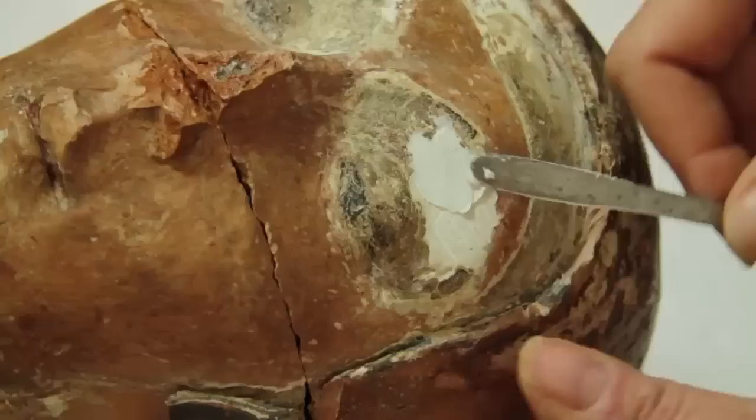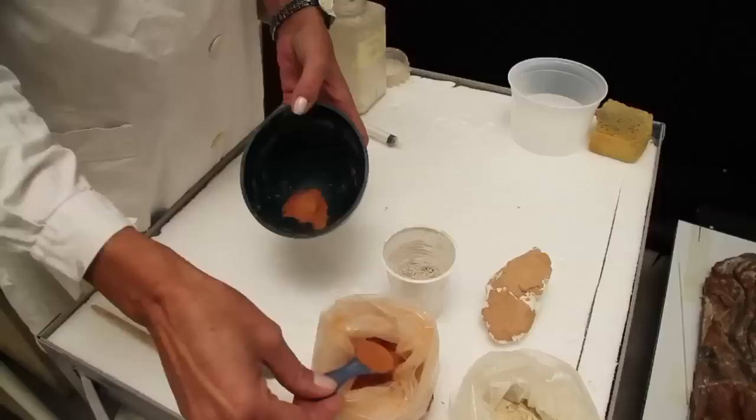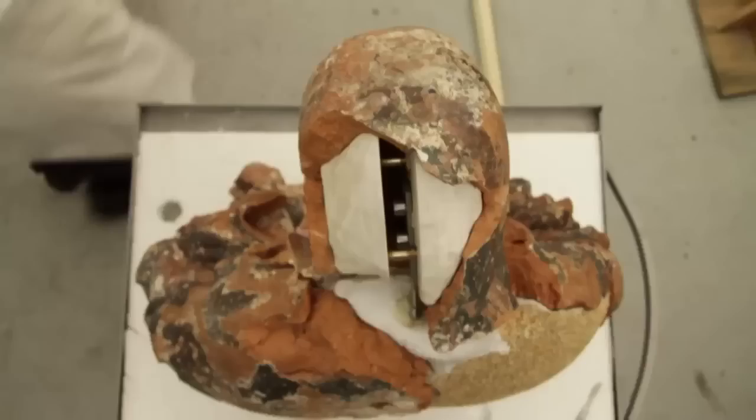Finally, we stuccoed the surfaces that needed inpainting, while for the other most extensive areas, impossible to reconstruct, we created a specific mortar with pounded potsherd, applied below the level of the original layers. Then, we made the pivot connecting the head with a steel rod forged so as to be correctly inclined.